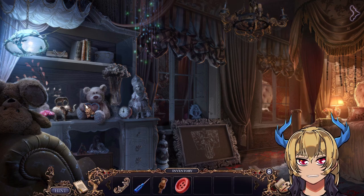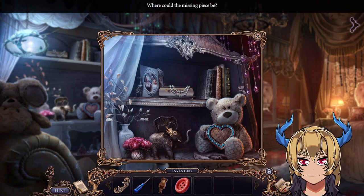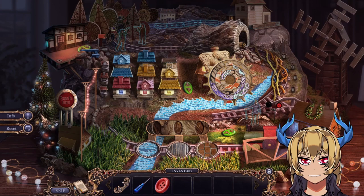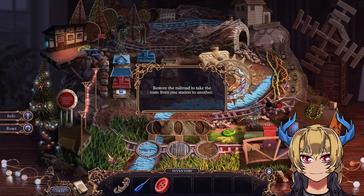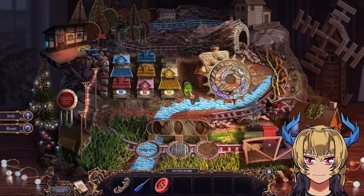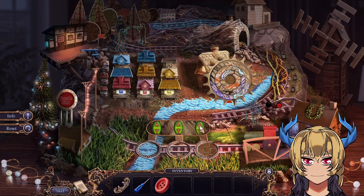So, what else do we have here? I need an elephant and a heart. The girl figurine goes in here. And that's another minigame. Restore the railroad to take the train from one station to another. Okay. Yeah. One, two, and three. Oh yeah, I need to find the railroad tracks.